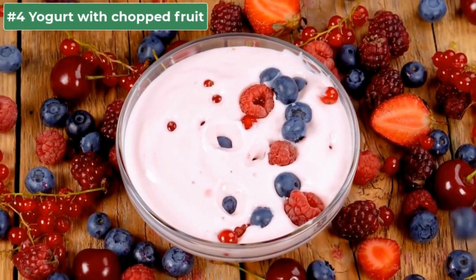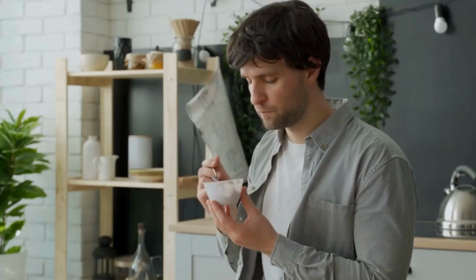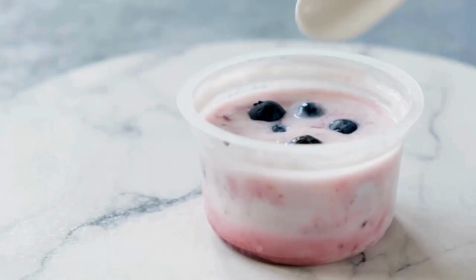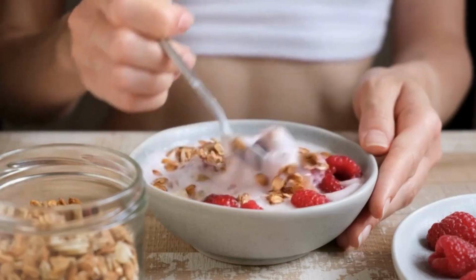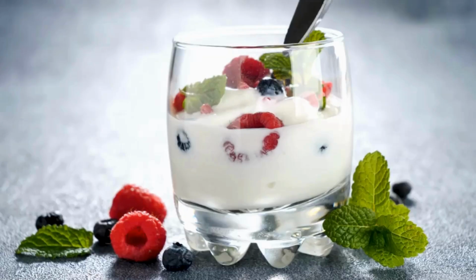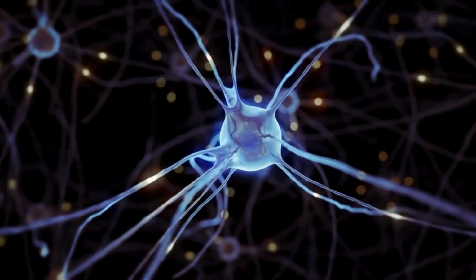Number 4, yogurt with chopped fruit. You all know that yogurt, especially if it is organic, is an excellent snack in general. Yogurt contains high amounts of protein, reduced fats and sugar, and it is therefore considered an ideal snack with low calories. In addition, yogurt contains tryptophan, which synthesizes the neurotransmitter serotonin.